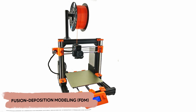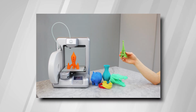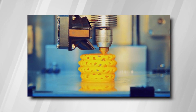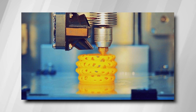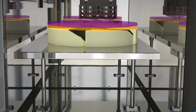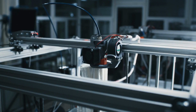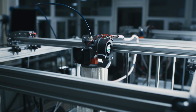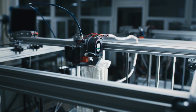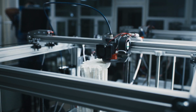Fused deposition modeling, FDM. Most people who want to print at home choose fused deposition modeling, FDM, which is also called fused filament fabrication, FFF. Fused deposition modeling 3D printers work by melting thermoplastic filaments like ABS, acrylonitrile butadiene styrene, or PLA, polylactic acid, and pushing them out through a heated nozzle. The part is built up layer by layer until it is finished.